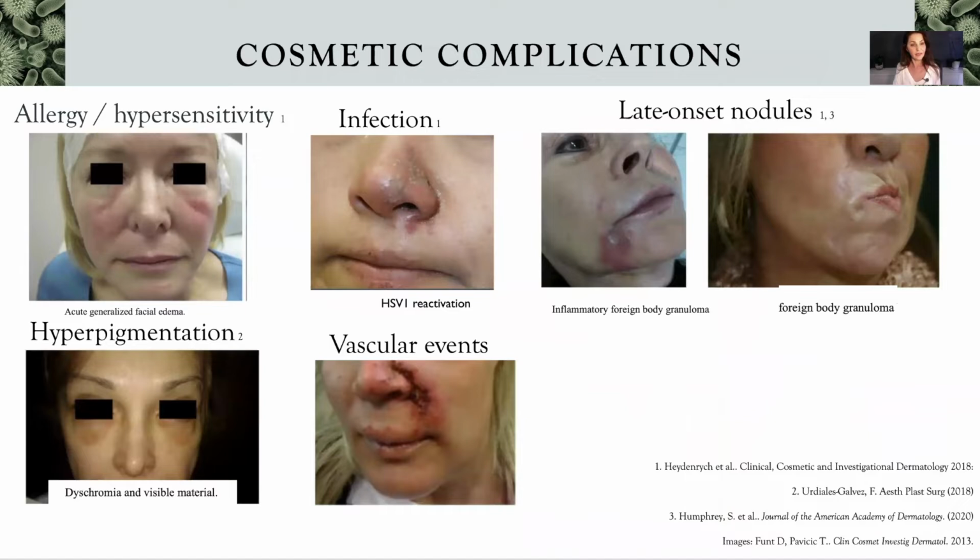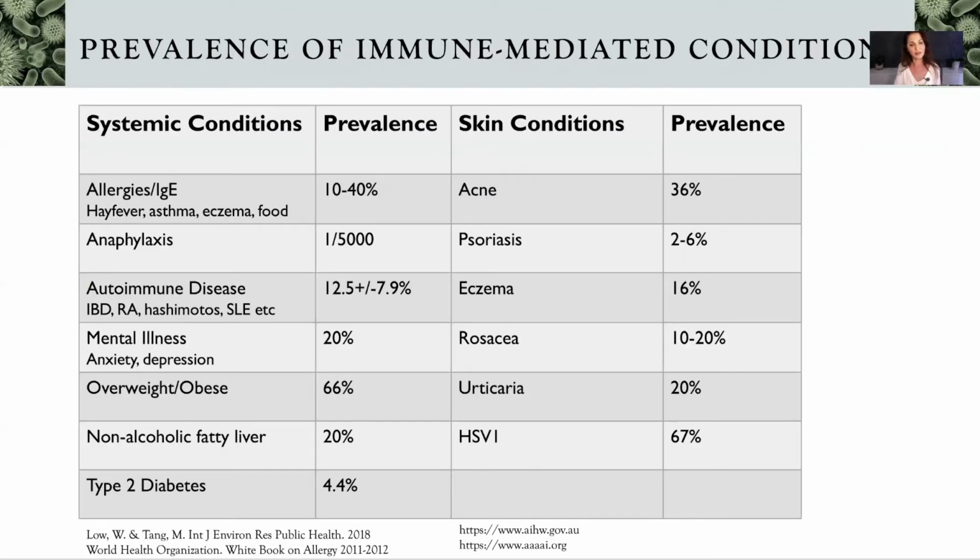These are just some of the complications that we're wanting to prevent, and I won't go into detail, but I just wanted to point out that all but the vascular events are immune-mediated and more likely to occur in patients with disordered immune function. And this table shows the prevalence of these conditions that we routinely screen for.